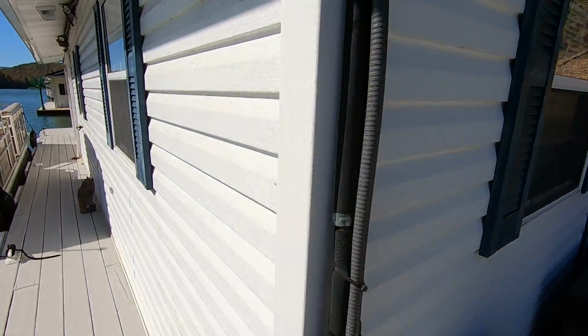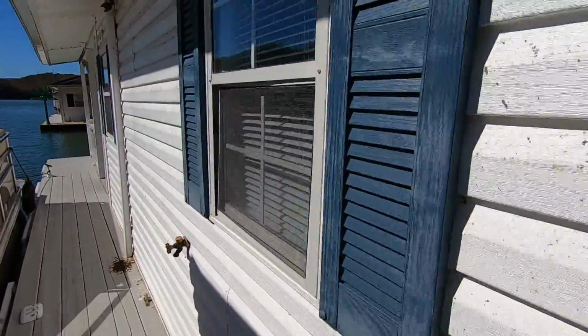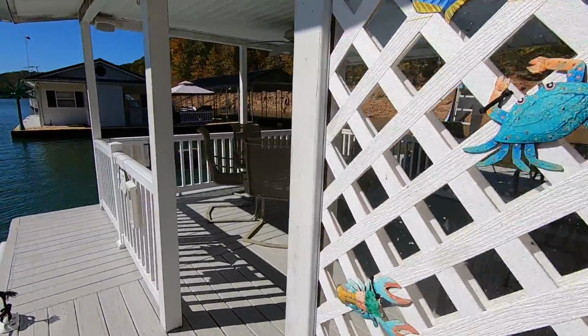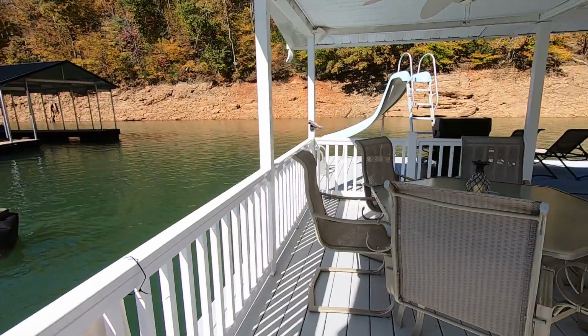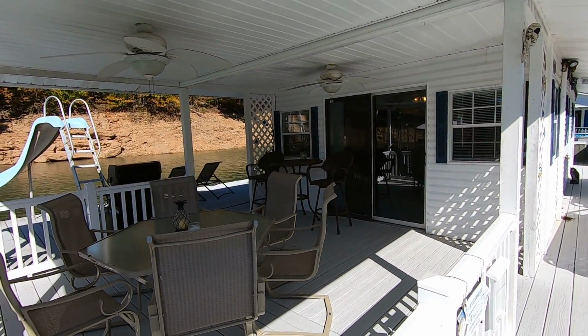And I'll walk up this side, give you another look around the exterior. So again, contact us through the website with any questions. You will need an appointment to see this one because it is moored out. Be sure to give us some advance notice when you're going to be traveling to the area. We'd be happy to make arrangements to bring you out to look at this one in person.